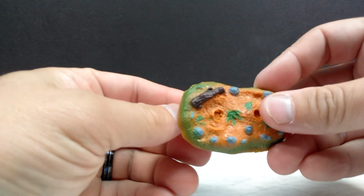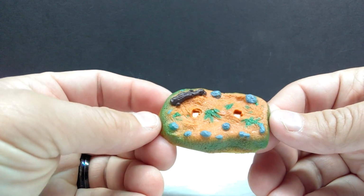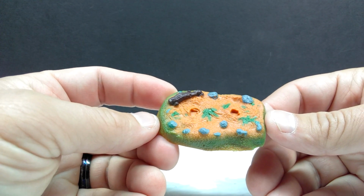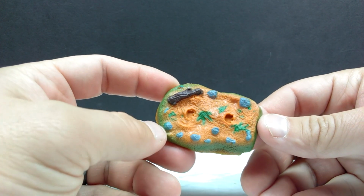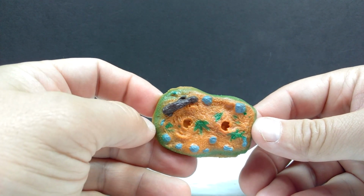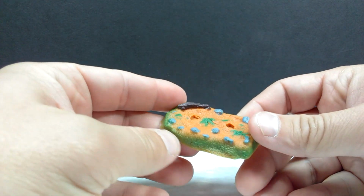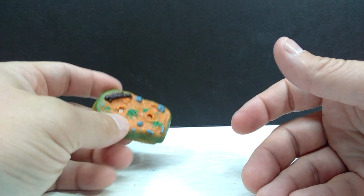Straight away, here is our base, and that base is beautifully done. Such a really nice looking base with some stones laying around here. We have some nice vegetation as well as a downed log and a really nice earthy area as well. We've got some moss and stuff growing out around the edges. That looks really, really nice.